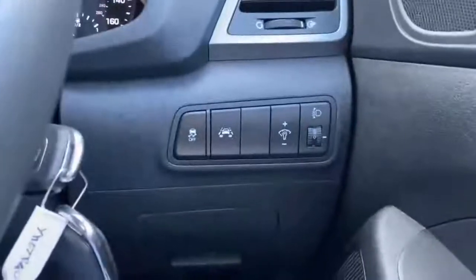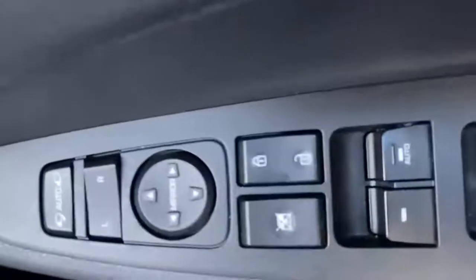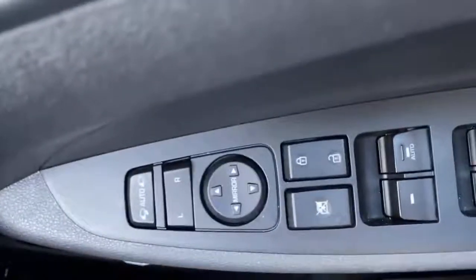Over here you have the light settings, all four electric window controls, central locking, and then the wing mirror controls too.